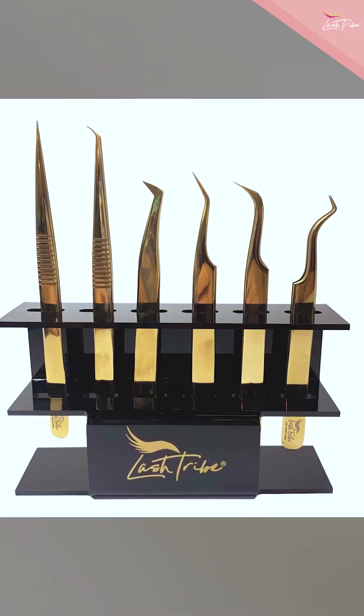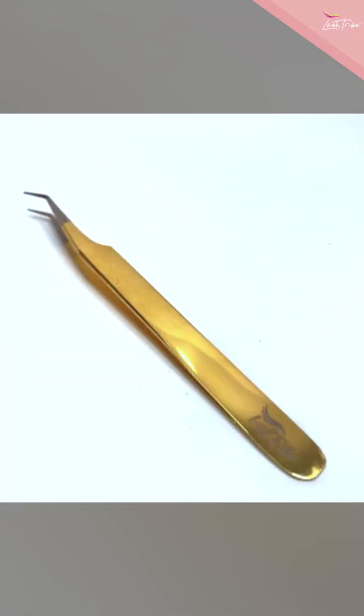Then you need to have some good tweezers. You have your isolation tweezer and your pickup tweezer. Make sure when you get a pickup tweezer, you get something that lies nice and comfortably in your hand, that is not too heavy, and something that has a tiny bit of resistance when you are trying to shut it, and nothing that works too easy when you're shutting it, because you might lose a little bit of tension if it feels too easy.